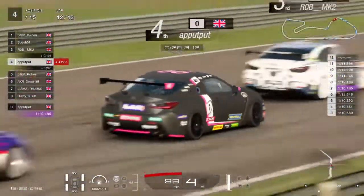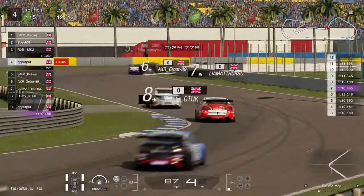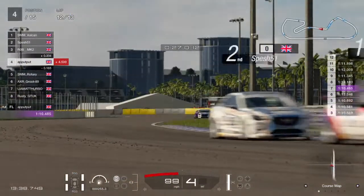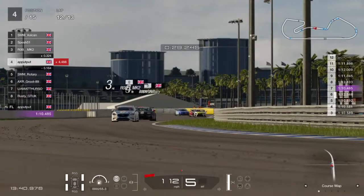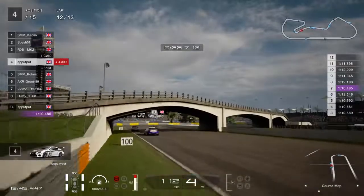Oh, as he shuts the door on him, that is a ballsy move. If he gets clipped there, it's the end of his race. That is insane that he put that all the way on the apex and didn't leave any room there. My heart's palpitating from that. Oh, he wanted 3rd so bad there.